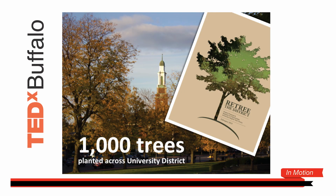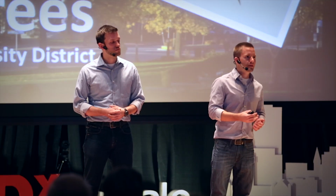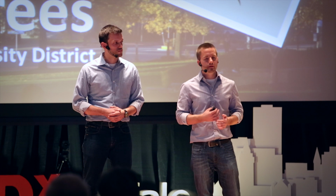The next opportunity we had to use mobile phones as a tool was with a project called ReTree the District. As a community, we had noticed that tree coverage as a whole was unevenly distributed across the neighborhood. So on some streets, you'd have these beautiful tree-lined vistas, while on others, it was more of a barren moonscape. And we were wondering, what's the deal with this unevenness? How can we really bring back our urban tree canopy?